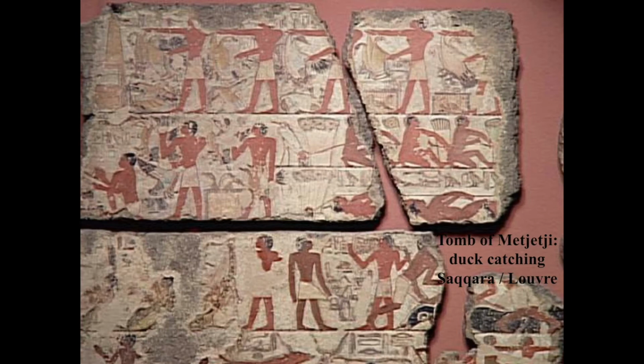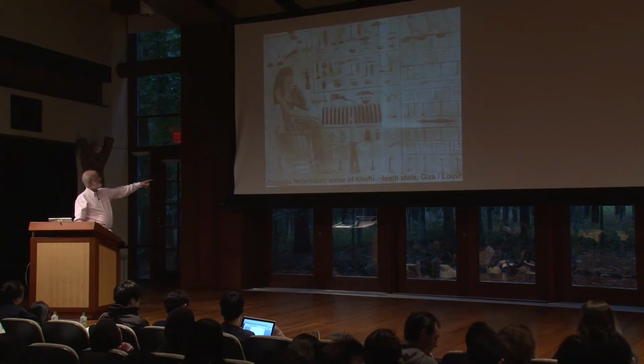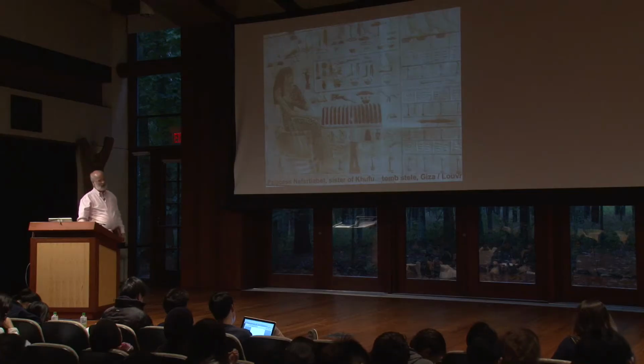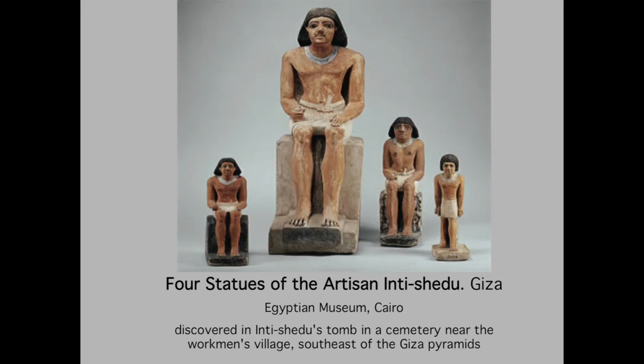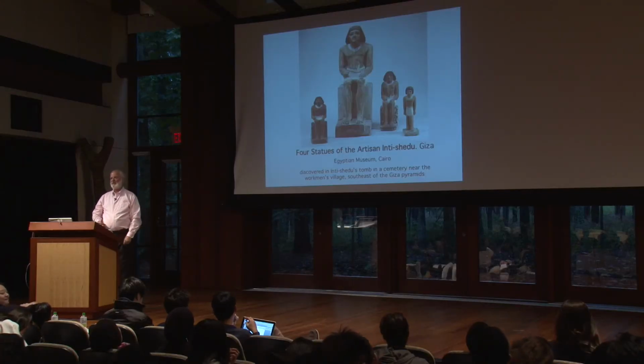Here's an expedition to catch ducks, and again, you don't just catch 1 duck, you catch 5 ducks. Here's another Slab Stela, again from Giza, this time from a princess. All these different objects that you would want to have at hand to enjoy your afterlife. Okay, and here's an indication of how things gradually became democratized. Here is the artisan who made the statues for the pharaoh making a few statues for himself.